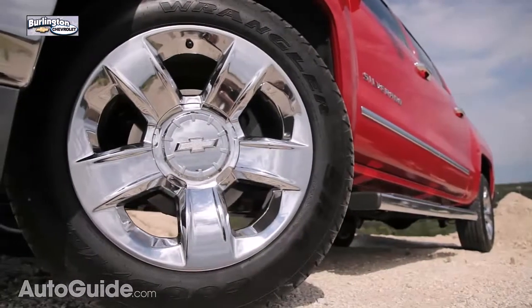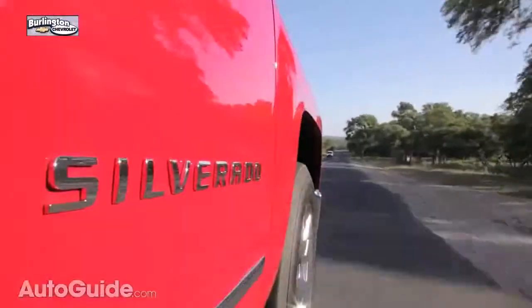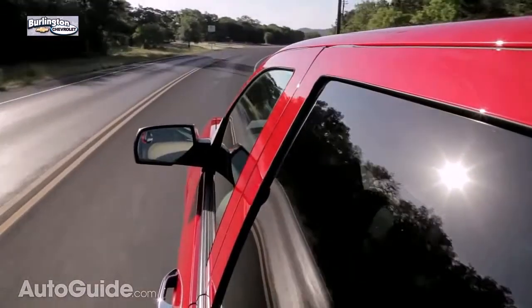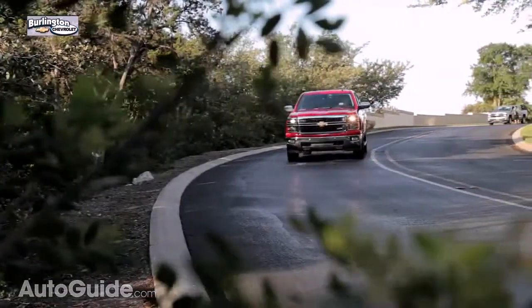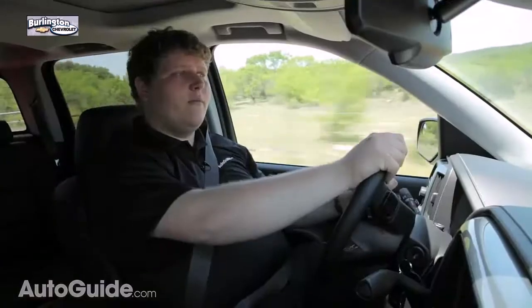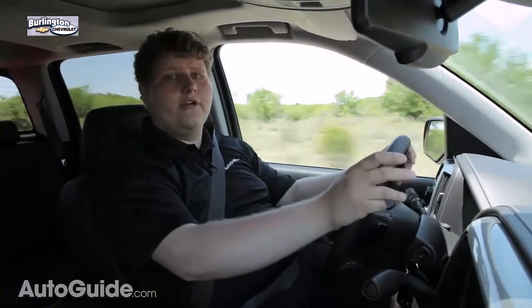Now, honestly, the first time I got in here, I thought it was still hydraulic. I had to ask one of the engineers to find out for sure. And that's because the weighting is just right. It's not too light and it's definitely not too heavy, and it changes based on what you're doing. In a parking lot situation, it's very easy to turn the wheels. Whereas when you get on the highway and you get some more speed going, the weighting steps up and gives you a really planted, solid feeling steering wheel.